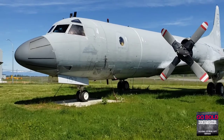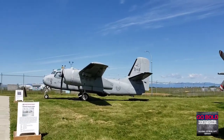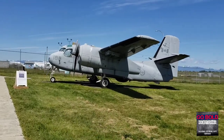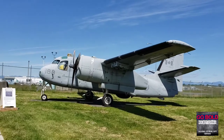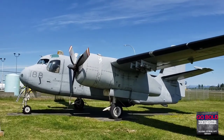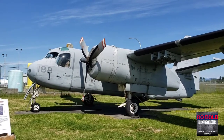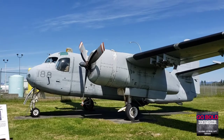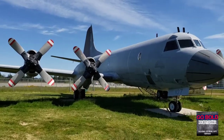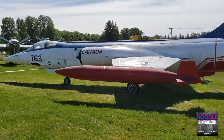And the predecessor, or one of the predecessors to the CP-140 here, is this Tracker, which actually also operated from aircraft carriers at one time. This is the Grumman CS2F-2 Tracker. There's the Aurora again. The Starfighter.